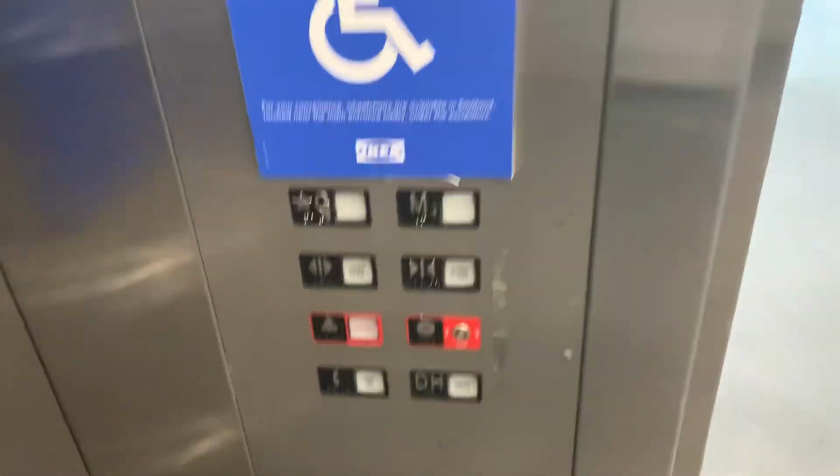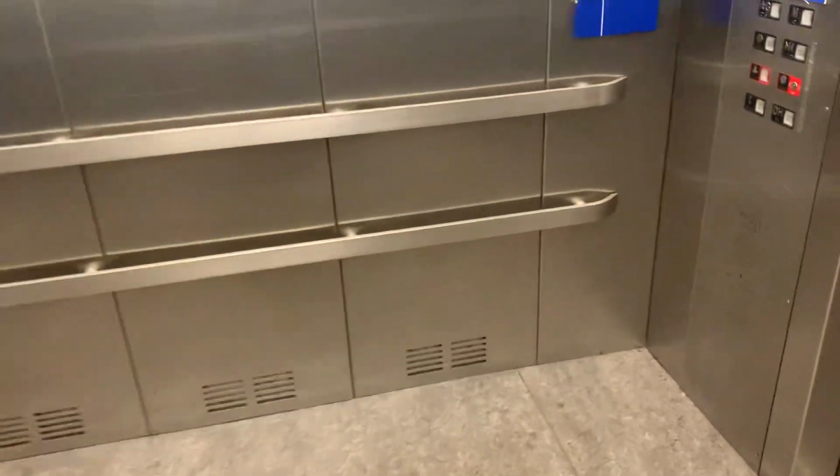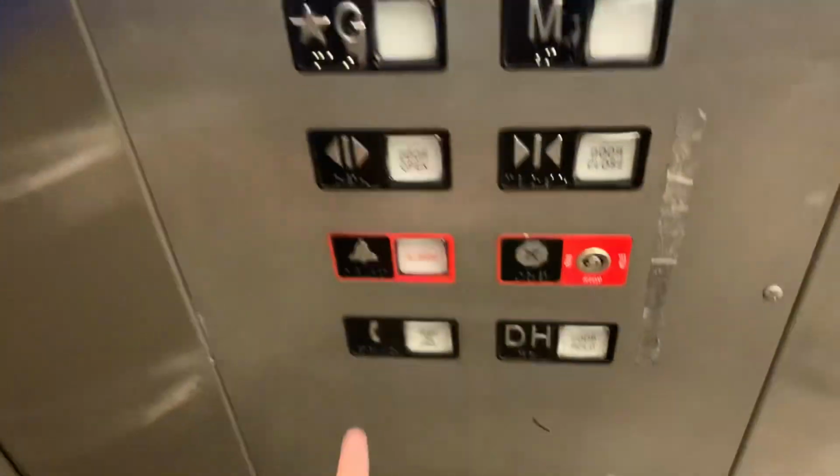Yeah, this is an MEI. 100 feet per minute, 10,000 pounds. Well, this thing's huge, but I guess it's a typical size for IKEA. Here's your directory with the buttons and the phone.